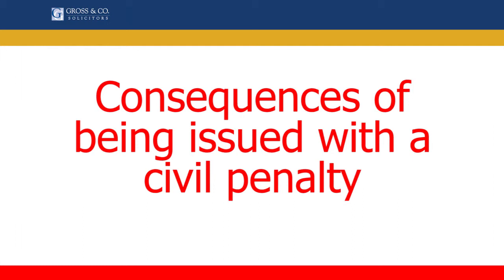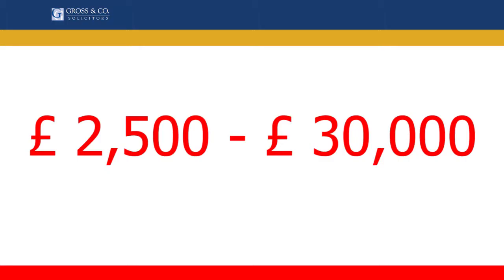You can be named and shamed on the Home Office website, and this could have an extremely damaging effect on your reputation. The current information contained on the Home Office website shows that in the last quarter of 2013, in the Midlands region, the fines levied by the Home Office range from between £2,500 to £30,000.